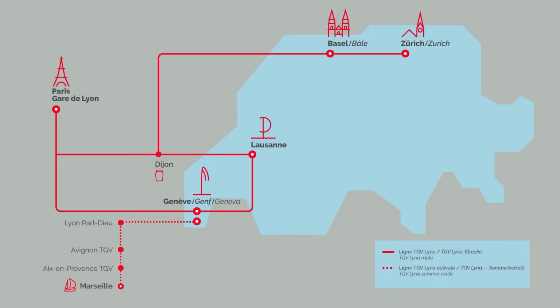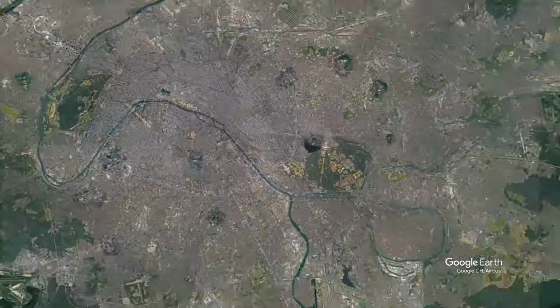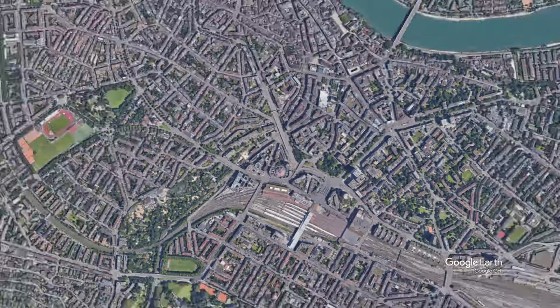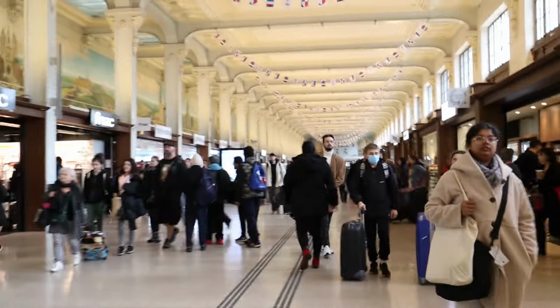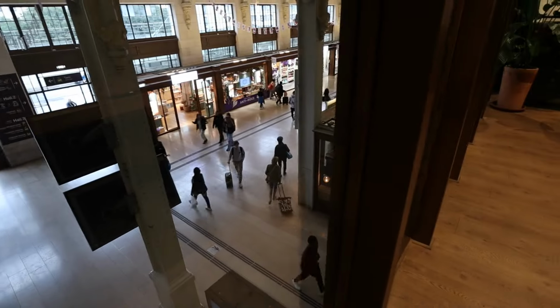On the way to the lounge, let's talk about today's journey. TGV Lyria connects Paris in France with several major cities in Switzerland. One branch goes to Zurich in northern Switzerland and the biggest city in the country. That line has a stop in Basel, which will be my final destination today. The journey is scheduled to take around 3 hours. The other TGV Lyria lines go to Geneva and Lausanne, both in southern Switzerland. That's the French-speaking part of the country.